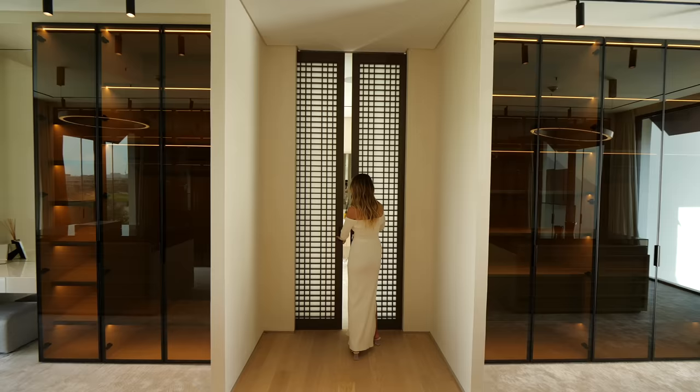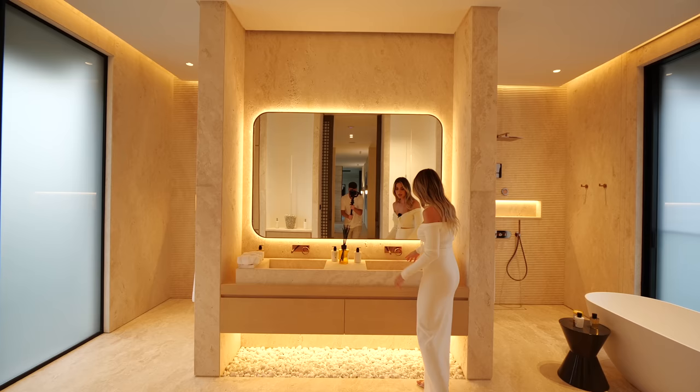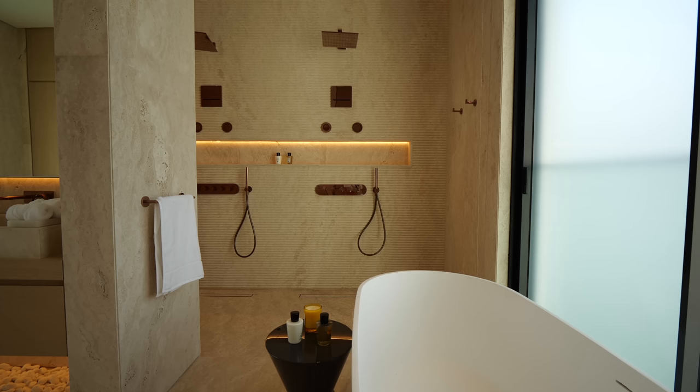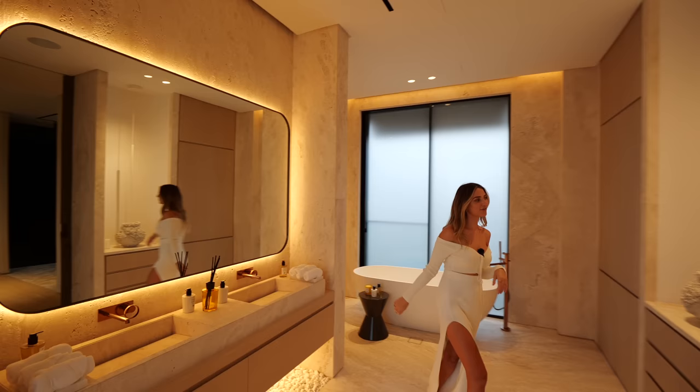Now through these pocket doors, we have the ensuite. Kind of a beachy theme in here. Really unique sanitary ware from Gessi in rose gold. And there's also 2 showers, 2 dressing rooms, 2 sinks. We just need 2 toilets. Okay, let's head back out and meet Matt in the next bedroom.